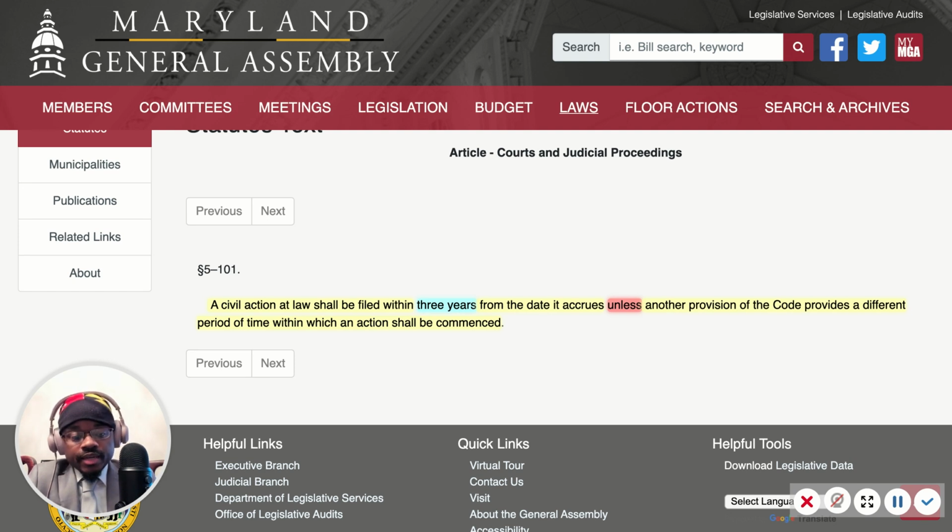But first, I have to give a quick disclaimer. This is legal information. This is not legal advice, so you can rely on it at your own peril. If you would like legal advice, you can contact a local attorney in your jurisdiction. And if you are interested in speaking with me, you can check the description for how to get into contact with me.